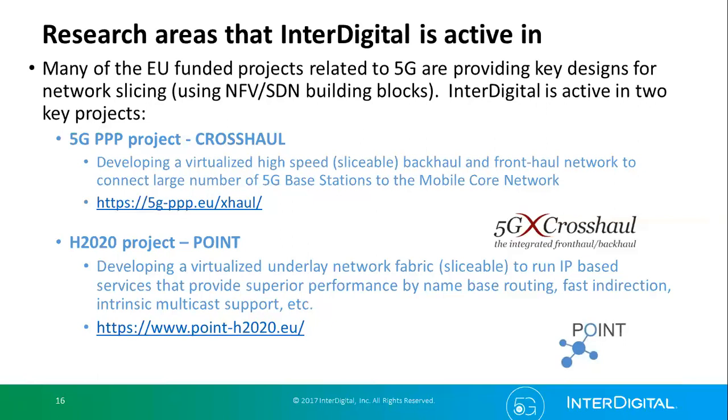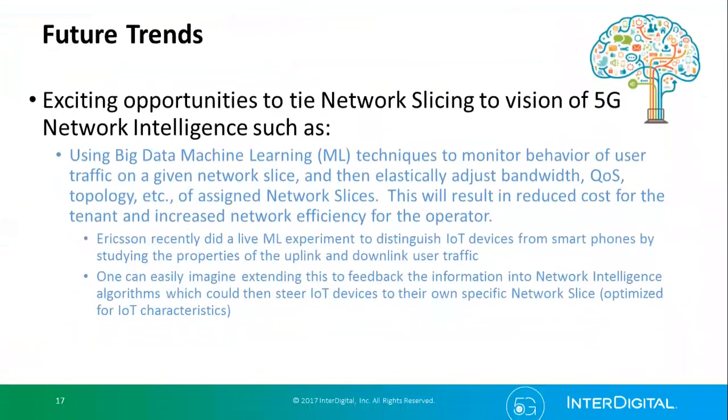And please, the next slide, the last slide for me. So the future trends. Network slicing, of course, is still in its infancy, but there are many interesting technical discussions and standards discussions already happening about the future. And one obvious area that everyone's excited about in general is big data, also referred to as machine learning, also referred to as AI, etc. But you can see how it could easily enhance network slicing from the point of view that you could feed back parameters to the network slice and make the whole system more efficient.